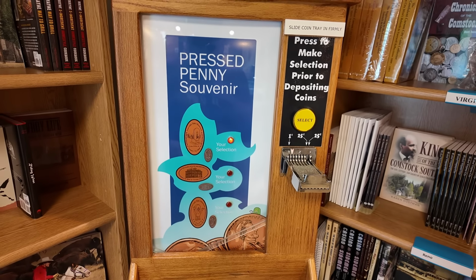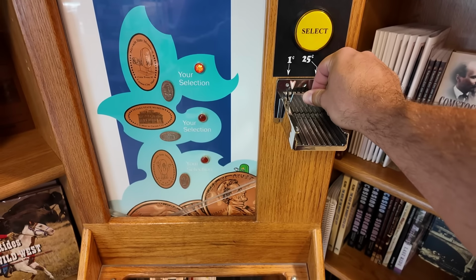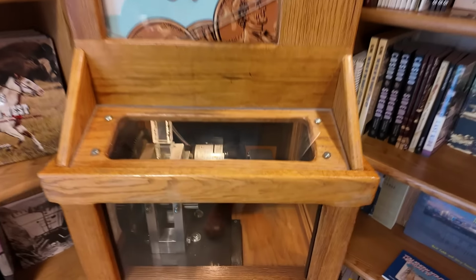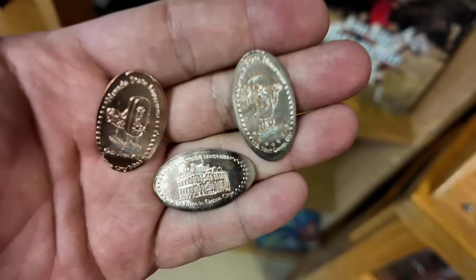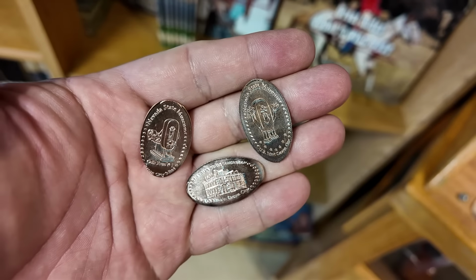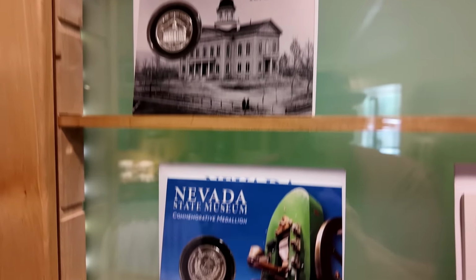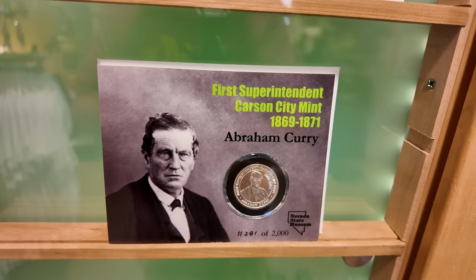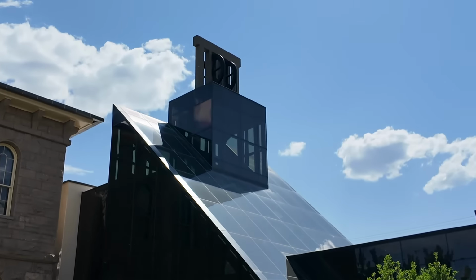This was the mint after all. Got a quarter and a penny. So the penny slides down. Oh, then it starts. And there we have it, some pressed coins of a coin presser. And in the gift shop, you can also purchase some of these other silver coins pressed by the machine. Yeah, as the elevator goes down, you can see the wheels at the top turning.